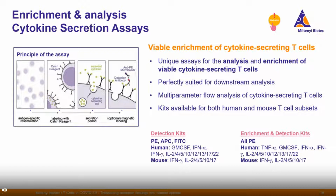So for flow analysis only, we have here the so-called detection kits in PE, APC, and FITC available for various human and murine cytokines. And for the enrichment as well as detection of cytokine secreting cells, we have the so-called enrichment and detection kits, which are all available in PE and also for various human as well as murine cytokines.